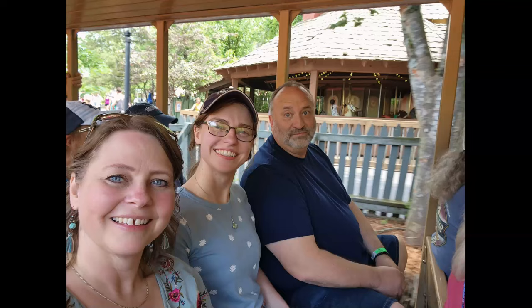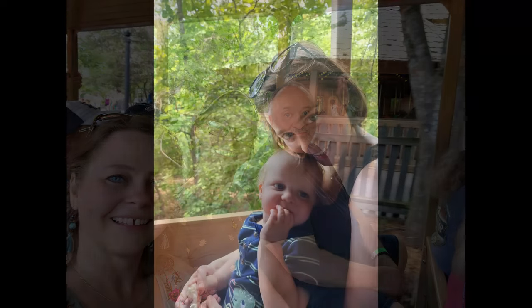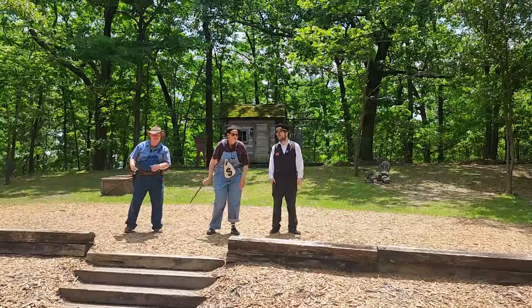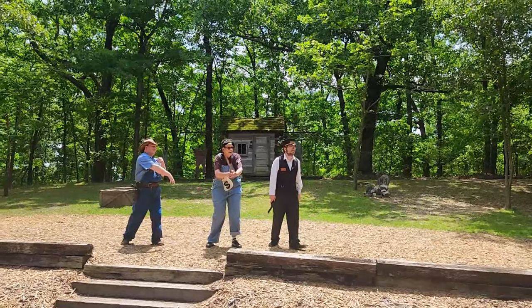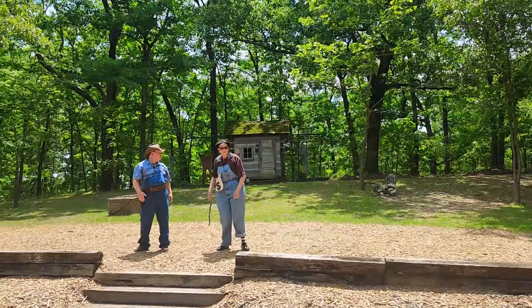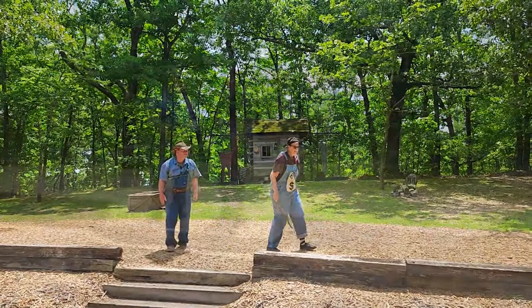The train ride is a nice, slow, relaxing ride, and about halfway through the ride, they stop and do a little comedy show. So I would recommend trying to sit in the middle of the train so that you have a front row seat for that.